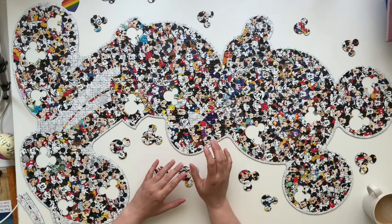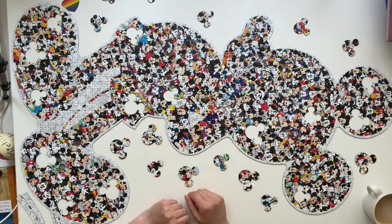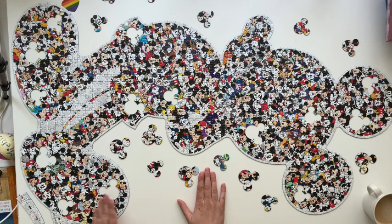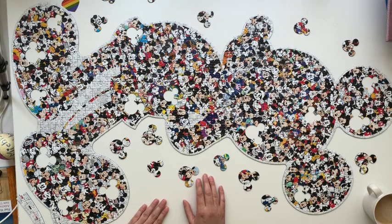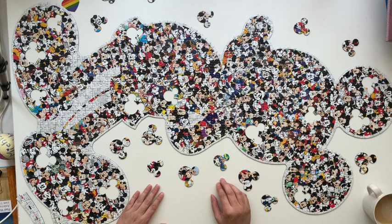But most of the time I searched and searched and searched, a Mickey with this, a Mickey with that, a Mickey with sunglasses, Mickey with earphones, Mickey with hat. There were many, many Mickeys. So it was really difficult.